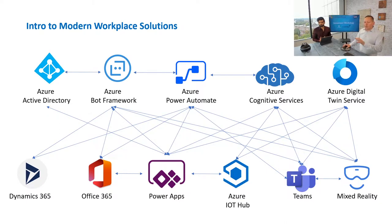Cool. So I can see chatbots there. We've got some IoT down here. We've got Power Apps, so that could be mobile applications, email, Teams for chat, video conferencing, mixed reality. All of these things can be joined together into any kind of business use cases. And I think that's probably the beauty of Azure, the fact that these, just Microsoft technologies I should say, they just naturally talk to each other very easily. Okay, cool. It's quite a very powerful solution.